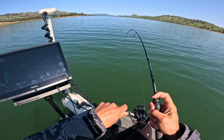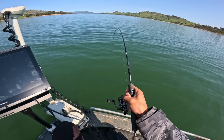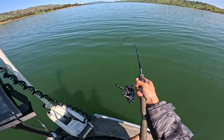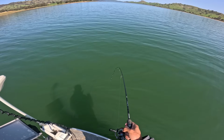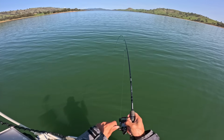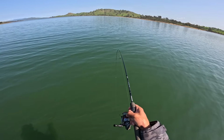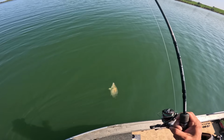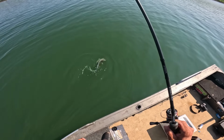Got him. Got him. He looked big on the screen, so let's hope he's big. Pulling some line and got some weight straight up. Oh yeah, I think this is the big dog I've been after. Oh yeah, he's got some weight. Man, he's got some weight. Big head shakes too. Oh, he's not that big, but he's a beautiful fish, just a beautiful healthy one.